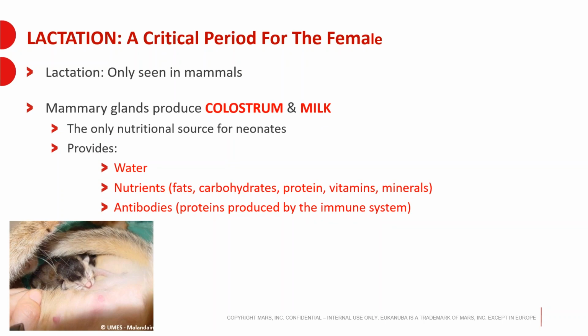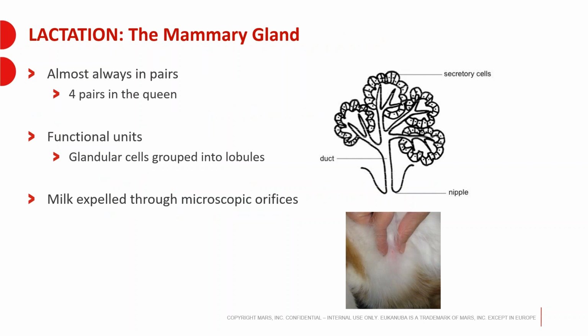Lactation is a defining feature of all mammals. The milk and also the colostrum will be the only nutritional source for neonates during the first few weeks of life. And this life-sustaining liquid provides water and nutrients such as fats, proteins, etc., but it also has an immune function in the form of antibodies as well. And we'll concentrate on the immune system and why colostrum is important in just a little while.